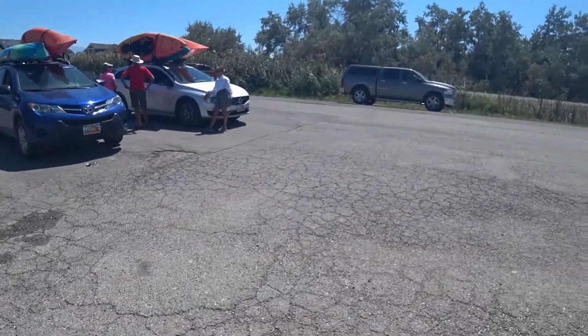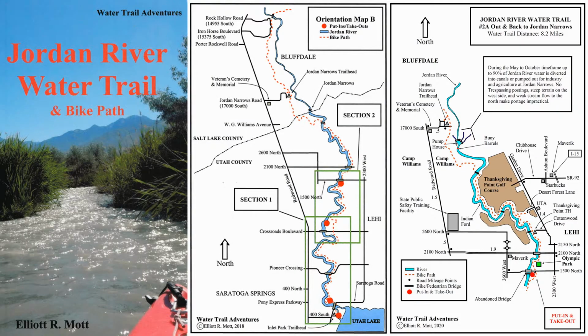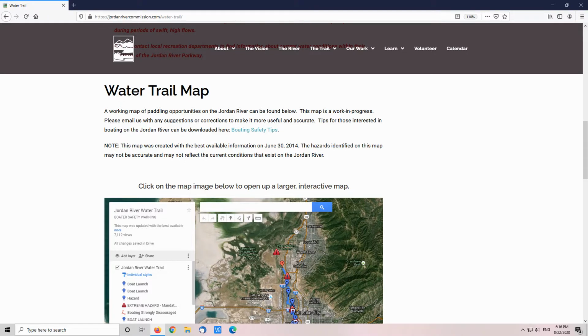For more information on this and other navigable sections of the Jordan River, see Elliott Mott's book on the Jordan River Water Trail or the Jordan River Commission's online Jordan River Water Trail map.